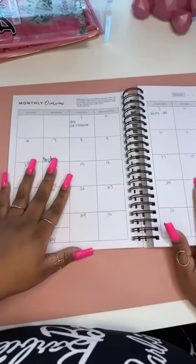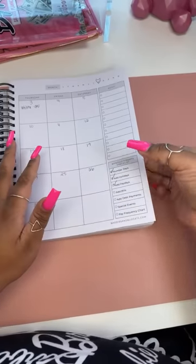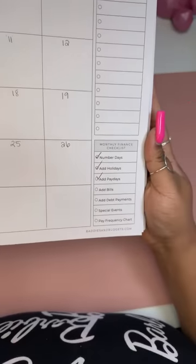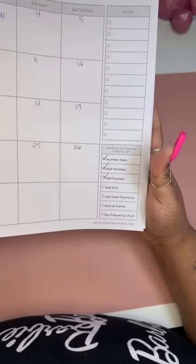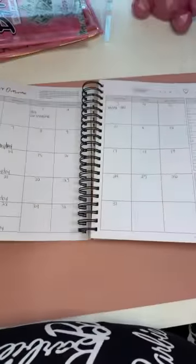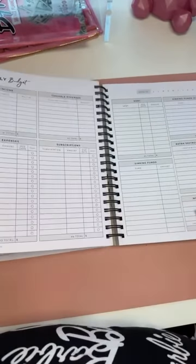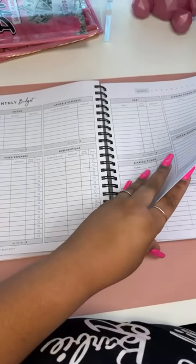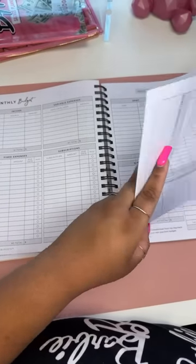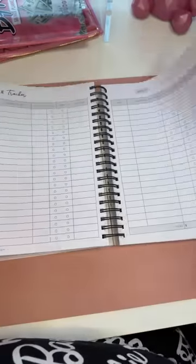So up next is a monthly overview. This is just like a monthly calendar. We give you a little guide on how to use it. So number the days, let me pull it in. Add in the holidays, the paydays, the bills, the debt payments, the special events, pay frequency chart, which is monthly, weekly, bi-weekly, whatever. But you can also add in, you know, birthdays, holidays, whatever in this part. I've already used that one, so I'm going to go to the next month. And we're actually going to do this together for the month of October.